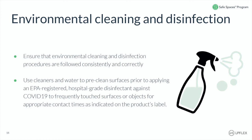If surfaces are visibly dirty, the surface should be pre-cleaned before the disinfectant is applied. Disinfectants just can't work through organic material. For example, if a client leaves a desk with a greasy film or spillage from drinks or food, the surface needs to be cleaned first and then disinfected.